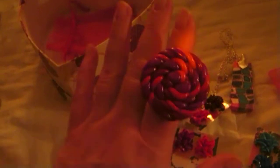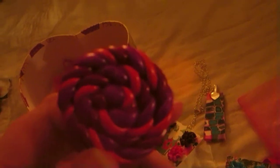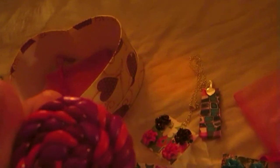Oh Lord. And then this lollipop ring. Isn't that cute? And it is a pink, a red, and a purple. Isn't that pretty? It doesn't really show the colors well on the camera. They're pretty bright colors. That's like a hot pink and a purple. And they're really pretty. The camera doesn't do it justice. So I wanted to show that really quickly.